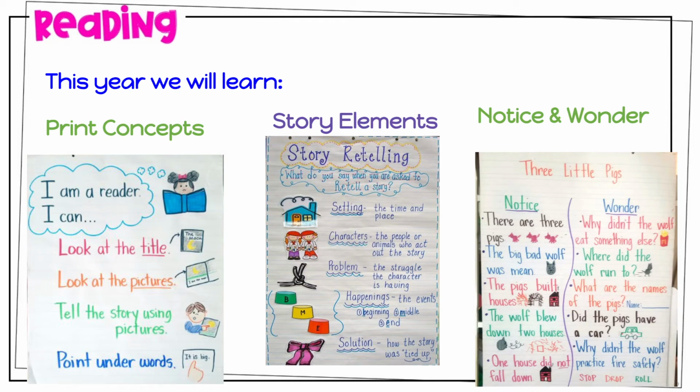Another important concept that we practice is that of reading. Now, reading is more than just looking at different words in the book. They are also looking at skills such as story retelling, print concepts, and noticing and wondering about different items that are in the book. We look at setting, characters, problem, solution, and other important items.